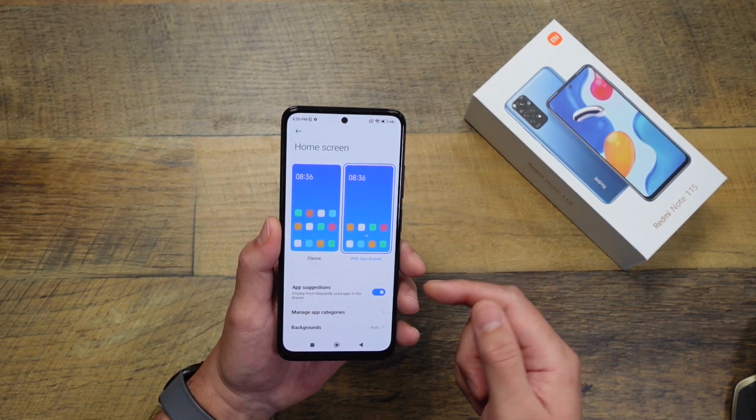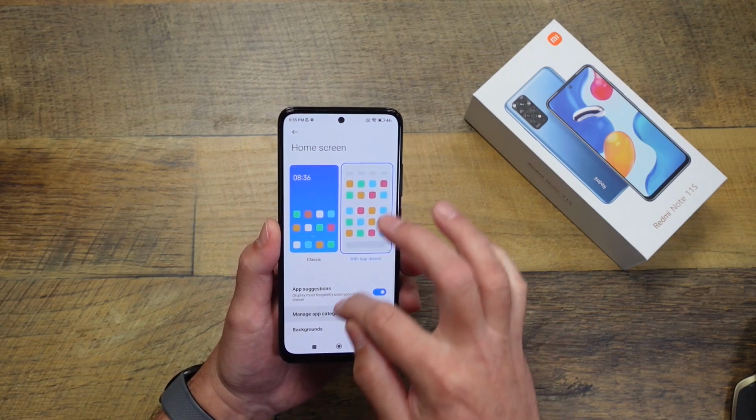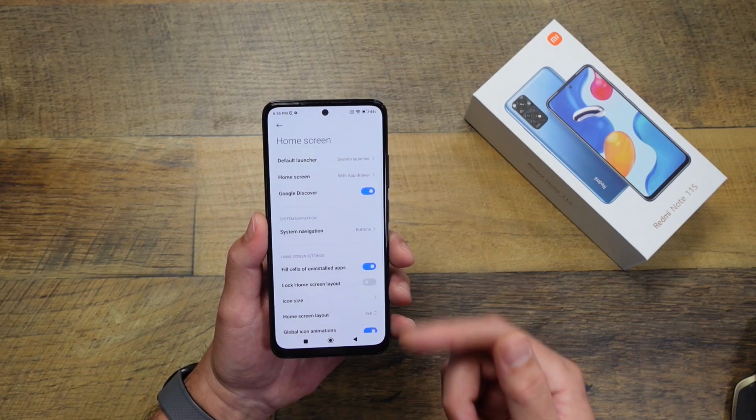Here's your home screen. By default, it is classic with a grid of icons. This is where you can enable your app drawer. We can turn off things like app suggestions if you don't want that kind of stuff, and configure it a little bit more that way.